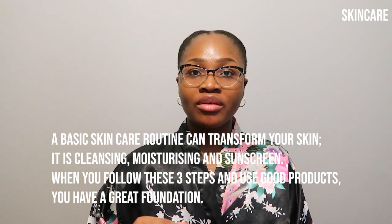quality products. However, there are things like the toner, the essence, the mask that I also love to include in my routine. So that will also increase the total cost of my routine. And so if I just stuck with the 3 basics, if you are starting out, start with 3 basics and you're good in terms of price. Because these three products, the cleanser, moisturizer, sunscreen, are the building blocks to your skincare routine being healthy and effective.